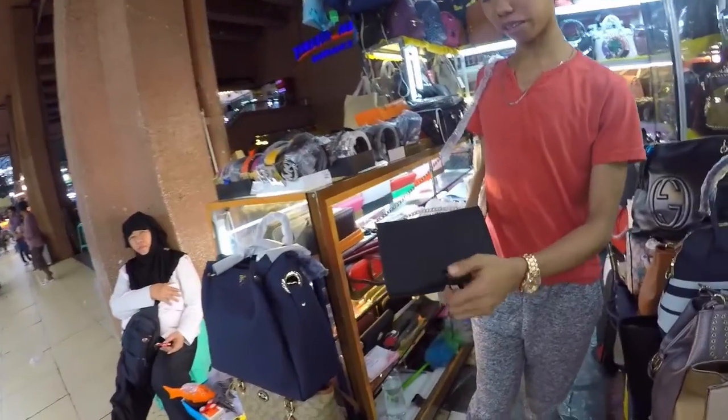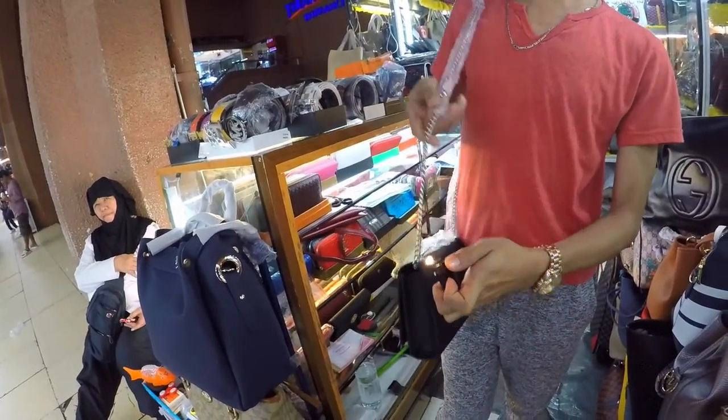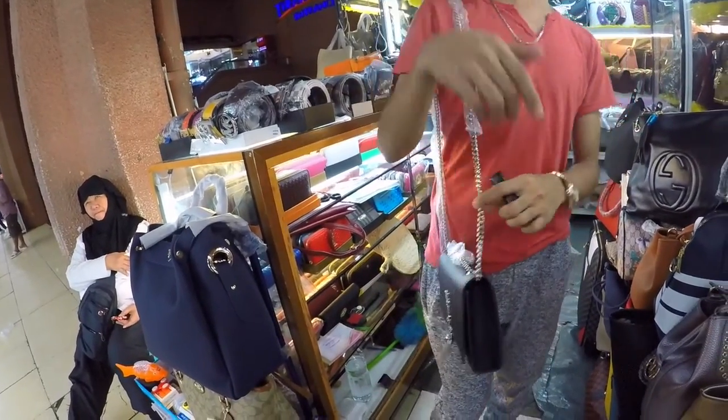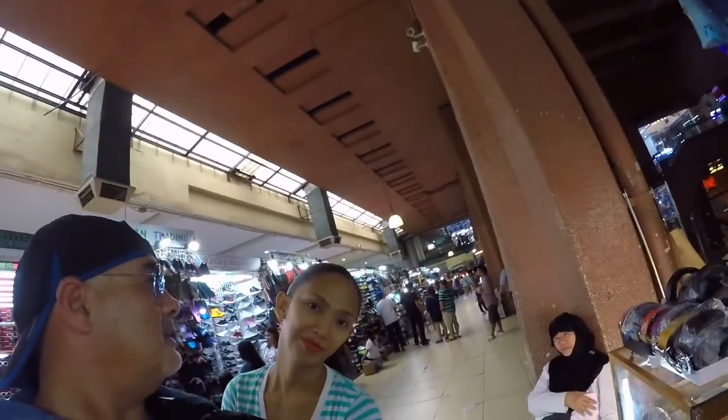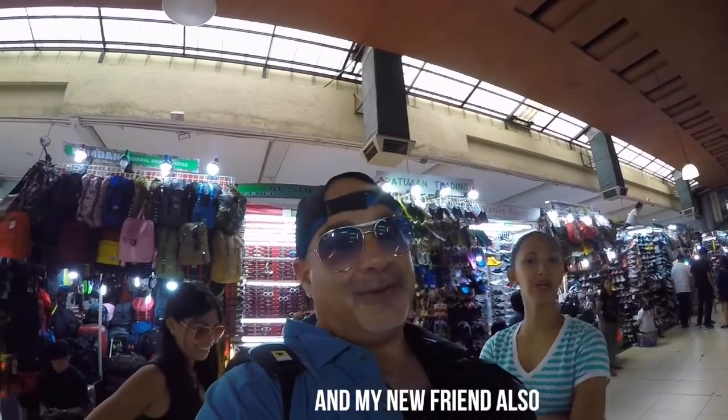Yes, pure leather. High quality, my friend. I see. That's how you test pure leather? And this is original stainless. It's not tarnished. I see. Yes. How about this one? That inside. Original Yves St. Laurent bags here at Greenhills. How about this one? Green. That inside. Wow. I had to actually escape them.